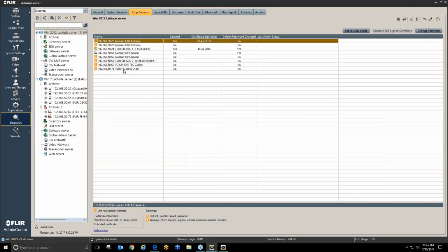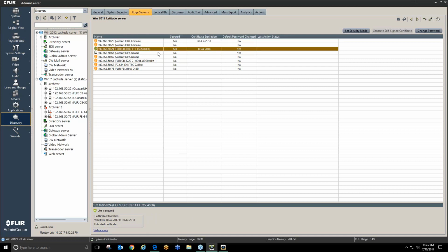All right, so back to the Edge Security page. Again, just real quick, you can see down here at the bottom, it's still using default passwords, so obviously it's warning. I do have a fully secured camera here. You can see it's secured. It's got the certificate. The default password has been changed. Obviously, I'm using a self-signed certificate, as can be seen down here at the bottom, but it still sees it as a secured camera. Now, the simplest and easiest way to set this up, once your camera has a certificate, you can move on to the next step.